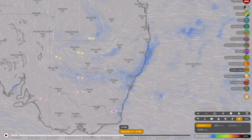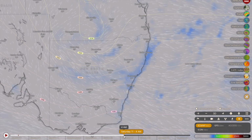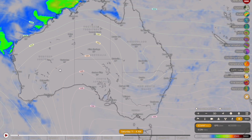I know that doesn't sound earth-shattering in terms of rainfall accumulations, but that consistent rainfall certainly will have a good effect on green grass levels and so forth. It will be a great start to the cropping season, that's for sure. So all rainfall, especially all consistent rainfall through New South Wales and Queensland rather, is good rainfall. We can't be forgetting that.